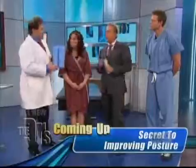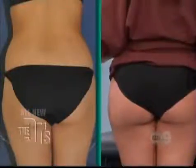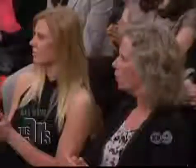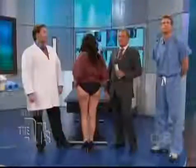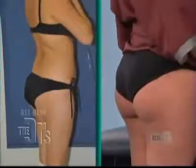Volume is a huge part of it, and we want to get into that in 1 second. Let's remind everybody how our patient looked before surgery. We're going to compare that with how she looks now. This is a result that has lasted. We also want to show this in profile, so let's take a look at how she looked from the side. Gave her a lot of volume.